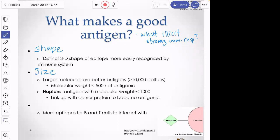Large antigens, large molecules are much more easily noticed. Again, there's not hard and fast rules here. Generally, when molecular weight is below 500, it's just not big enough for our immune system to recognize. There is an exception though. If a very small antigen links up with some carrier molecule, and then is big enough to get noticed, we call that small antigen a hapten. So a hapten is a very small antigen, very low molecular weight, that is able then to be noticed by our immune system.